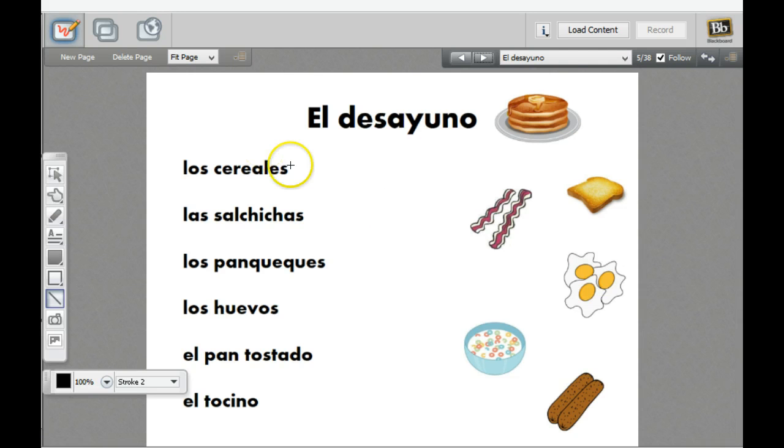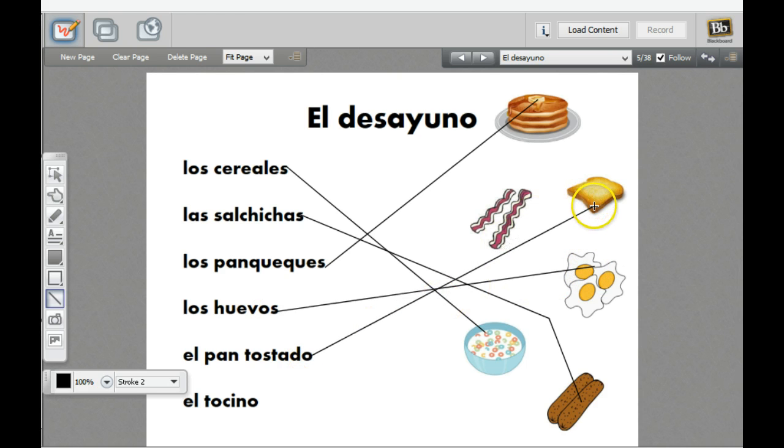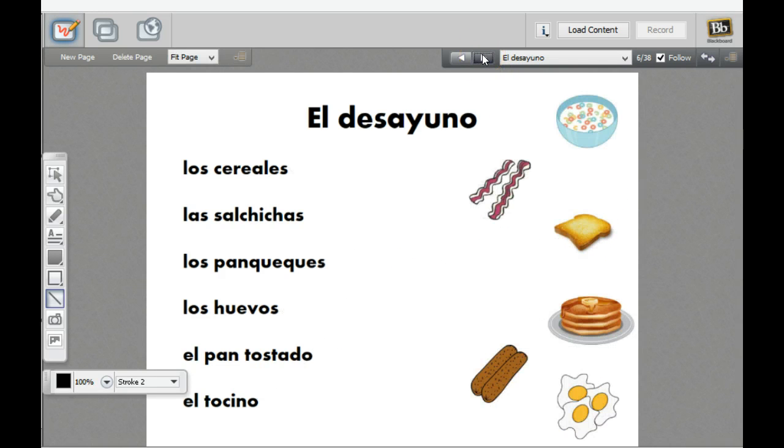Okay, so after pausing, here we go. Los cereales, las salchichas, los panqueques, los huevos, el pan tostado, el tocino. One more time, so pause and see if you can match them.